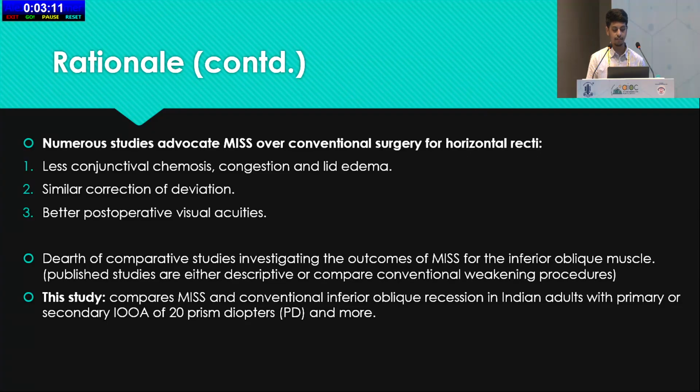As I've already covered, numerous studies have covered the comparison of MISS versus conventional surgery for horizontal recti, and they have found MISS to be favorable, and which brings us to the rationale behind our current study, where we are comparing MISS for inferior oblique with the conventional technique.